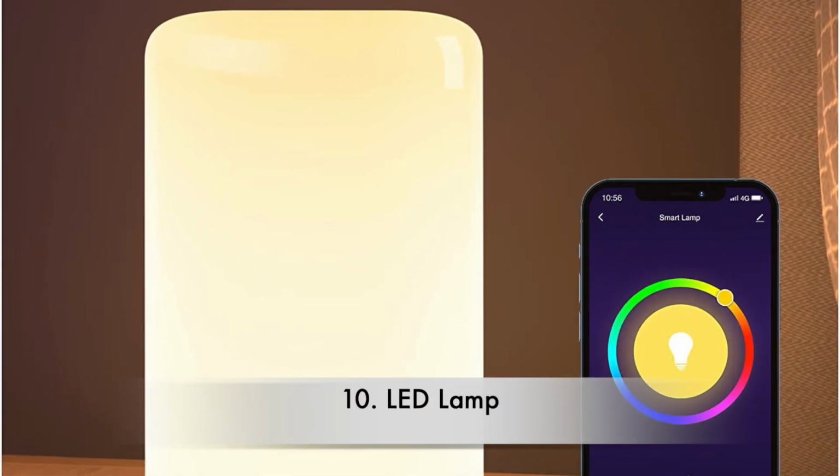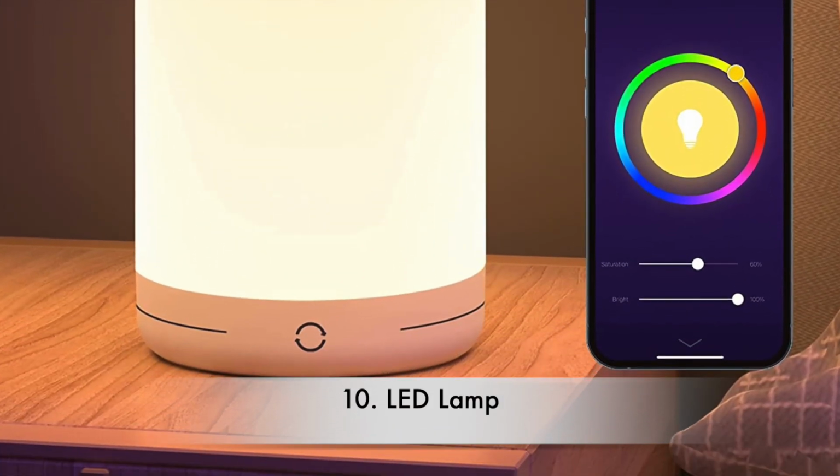And last but not least, number 10 is an LED light. Some type of night light to where when you get up in the late night to either feed baby, change baby, console baby, whatever that is, you don't want to turn on the big overhead light because, one, it's going to mess up baby's sleep cycle as well as your sleep cycle. And who wants to turn a light on at 2, 3 in the morning? That's going to give baby the idea like, okay, maybe I can wake up, maybe I can stay up.